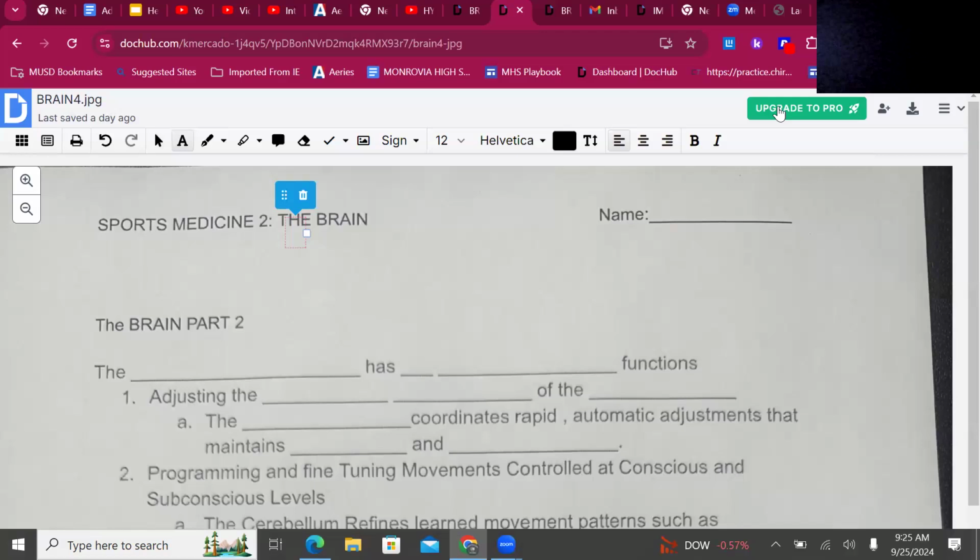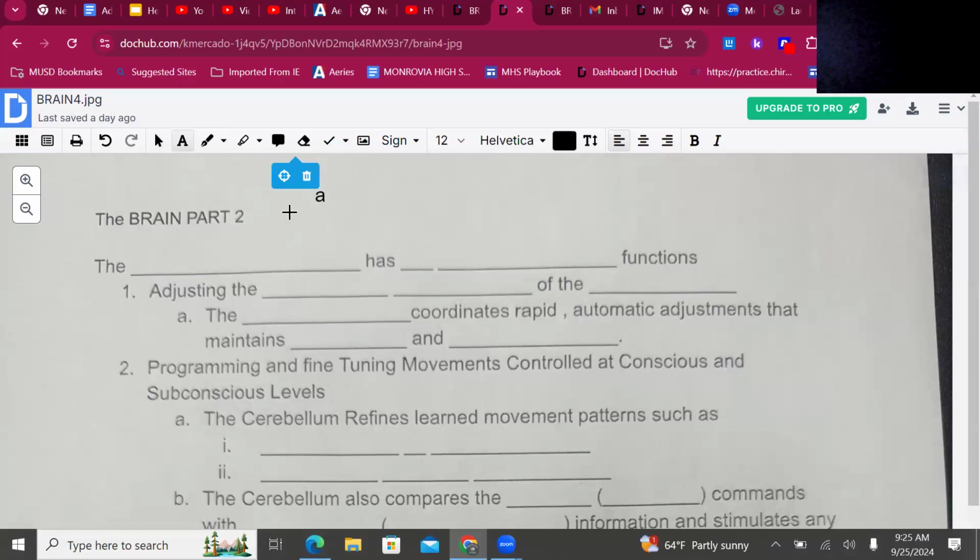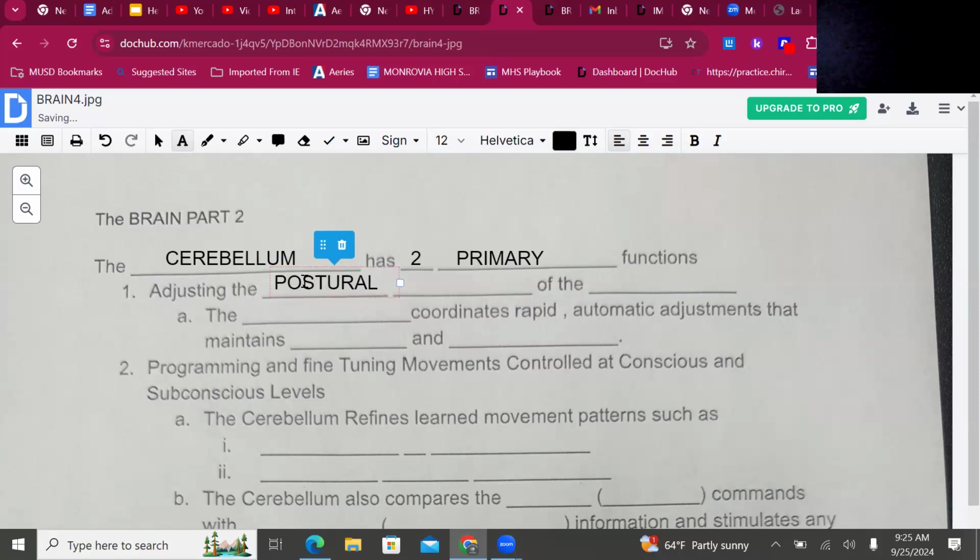So we're going to start on this page here. All right, so the brain, part two, the cerebellum has two primary functions. The first one is adjusting the postural muscles of the body.